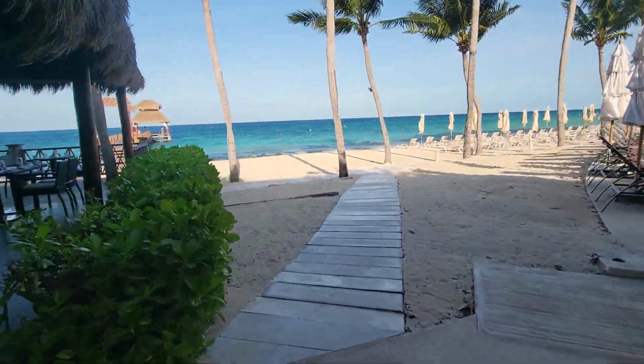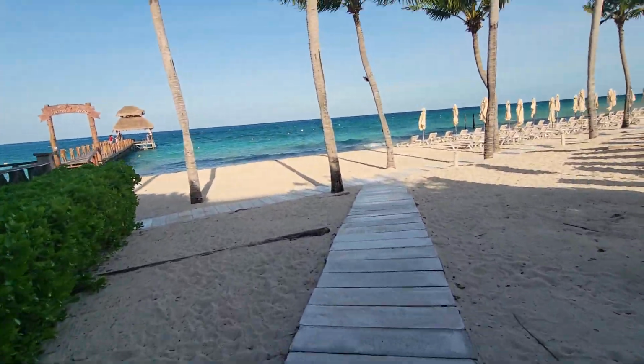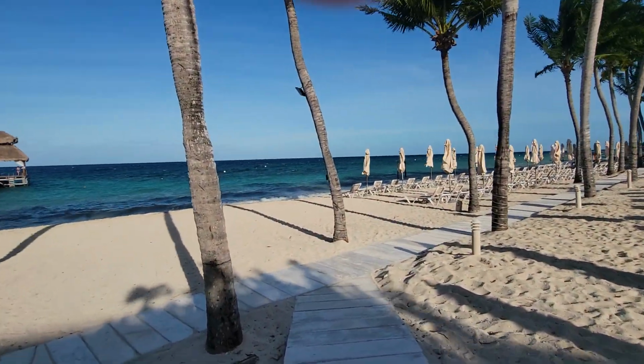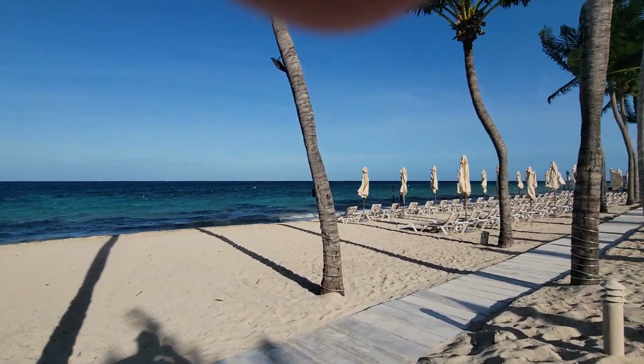Don't know if we can cut through there, so we're going to go back on the beach. I'm going to stay quiet because I know the wind is chopping my voice up. So just take in the scenery.